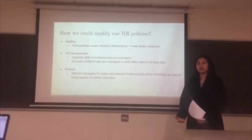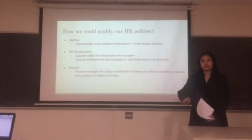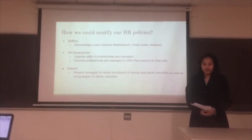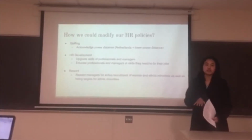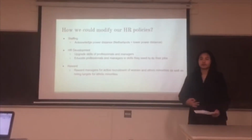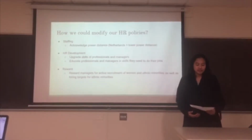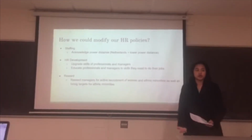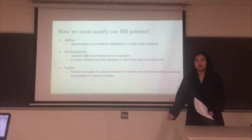So how can we modify our HR policies? First thing we need to recognize is our staffing, HR development, and rewards. First of all, staffing is the selection and training of individuals for specific job functions and charging them with associated responsibilities. In order to execute that task, we need to acknowledge the power distance of the Netherlands, which is a feminine country. And by feminine country, that means we need to take into consideration their values, such as their quality of life, as opposed to our values, which are assertiveness, money, and power.